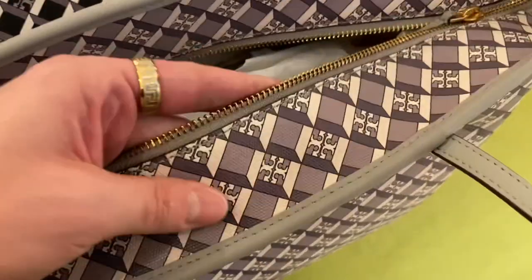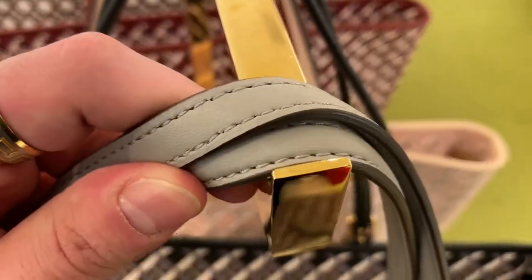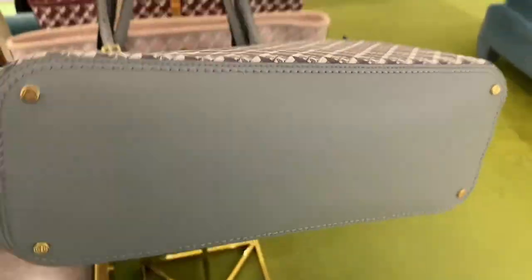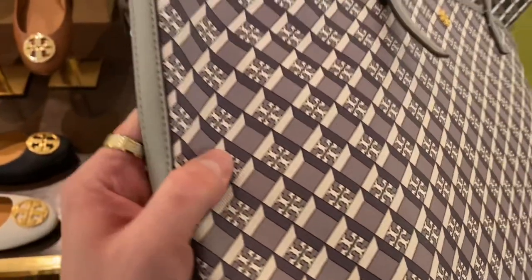My bad. But I have seen these before, and they are not overpriced. They're pretty cheap on the Tory Burch outlet seams. So when it says 50% off, I believe their comparable values are 500 Canadian. But that's just from the last time I've been there. And as you can see, this tote bag has feet as well. Stitching looks pretty decent. Not bad.